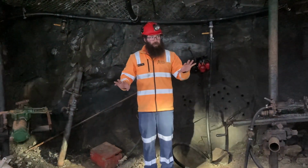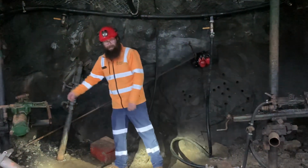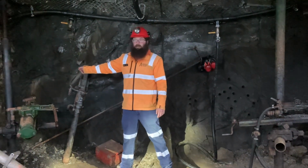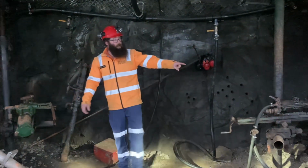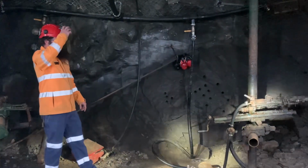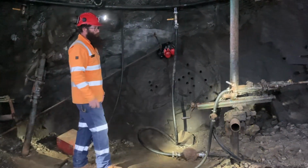But you have to give them credit, because they figured out that all you had to do to get rid of dust was to have a man standing here with a hose of water pointed at the hole. Only took them roughly 20 years to figure that out. This drill though is my favourite. This is our drifter drill. This is the drill we used here at Central Deborah for the entire 15 years the mine operated.